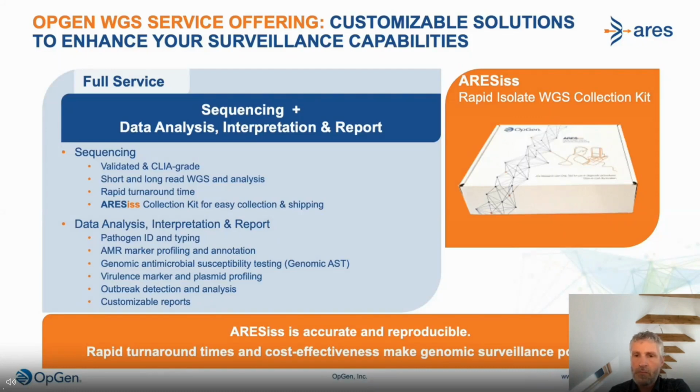Such antibiograms, generated through this proprietary process we refer to as genomic AST, are therefore routinely incorporated into our isolate reports. All data, results, and reports, in addition to interactive tools for outbreak and transmission analysis, are accessible via the ARES Cloud web application. And just like for sample collection, our team will work with your IPC and epidemiology specialists to customize the reporting and ensure a seamless integration into your clinical workflows for data processing.